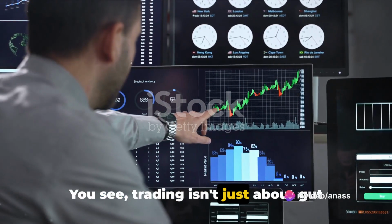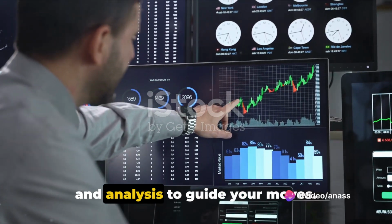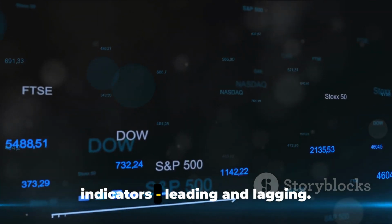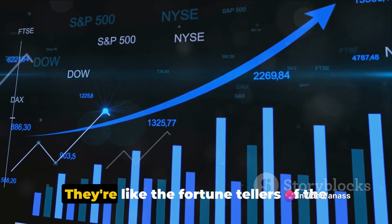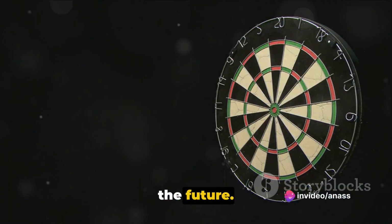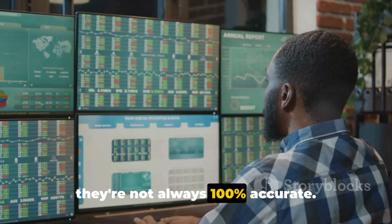You see, trading isn't just about gut feelings or hunches. It's about using data and analysis to guide your moves. There are two main types of trading indicators: leading and lagging. Leading indicators are those that aim to predict future price movements. They're like the fortune tellers of the trading world, giving you a glimpse into the future. However, just like fortune tellers, they're not always 100% accurate.